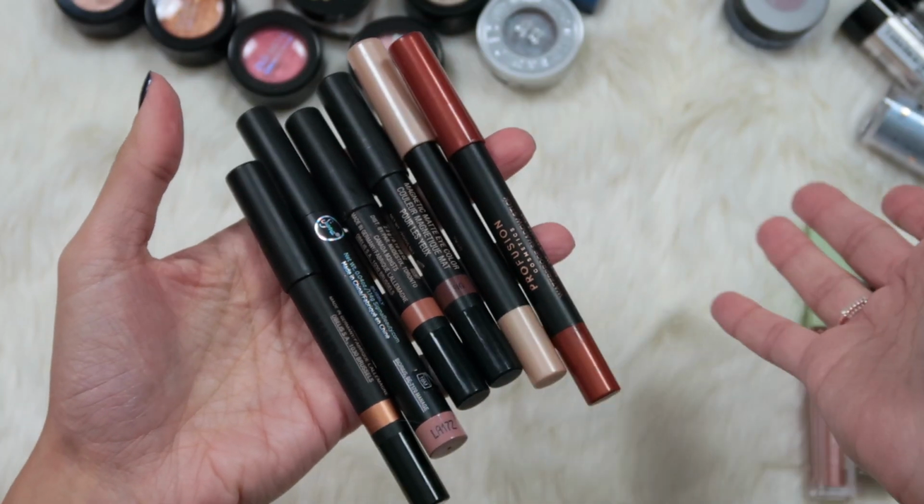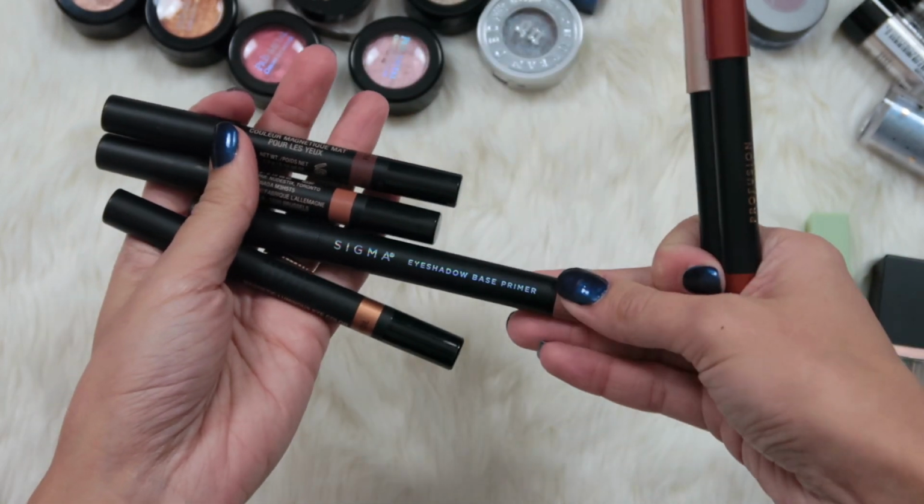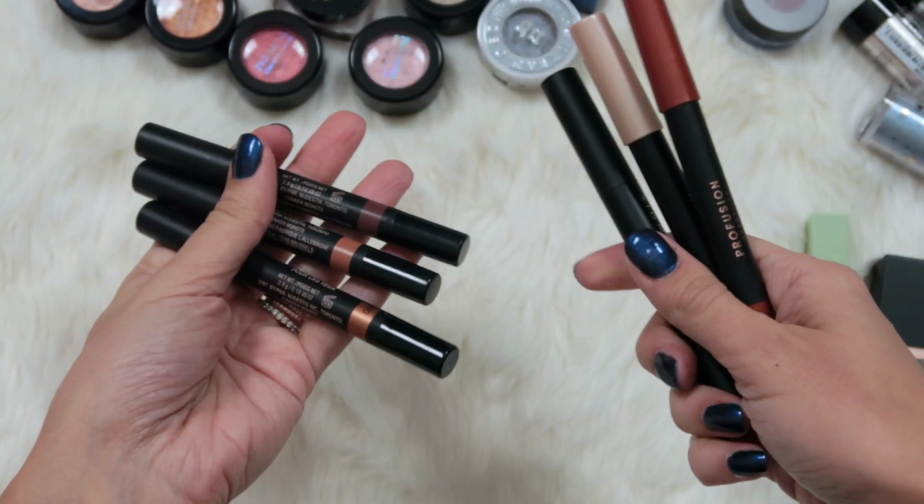And then I have a few eyeshadow sticks here. I've got 2 from Profusion. I have 1 from Sigma and then a few from Nudestix.